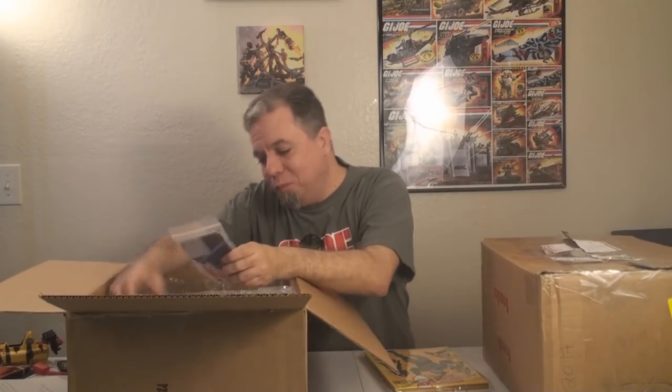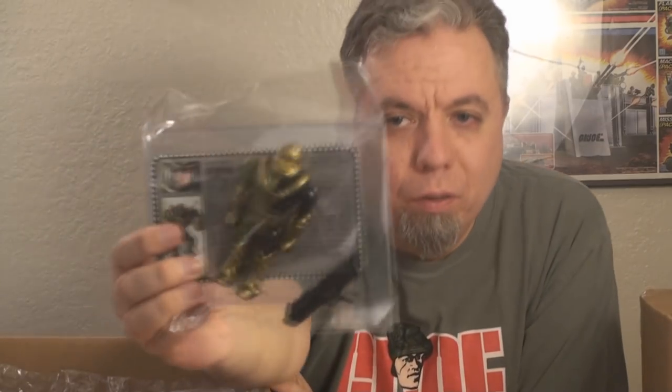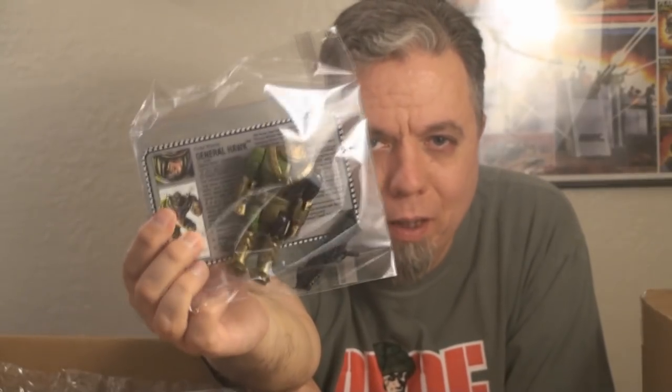And we've got more. He's helping out with the 90s. Let me zoom it in a little bit. We've got Iceberg version 2, the kind of yellow Iceberg. A Star Brigade General Hawk. Yep, there's the guy, General Hawk in his whatever they call that, the battle tech suit or whatever, the Robo Joe style suit.